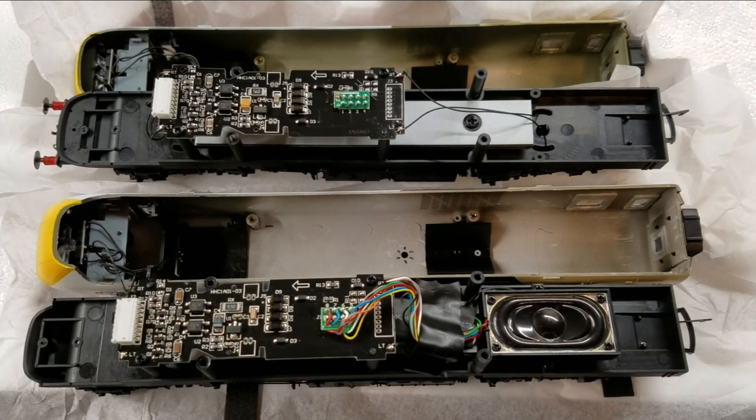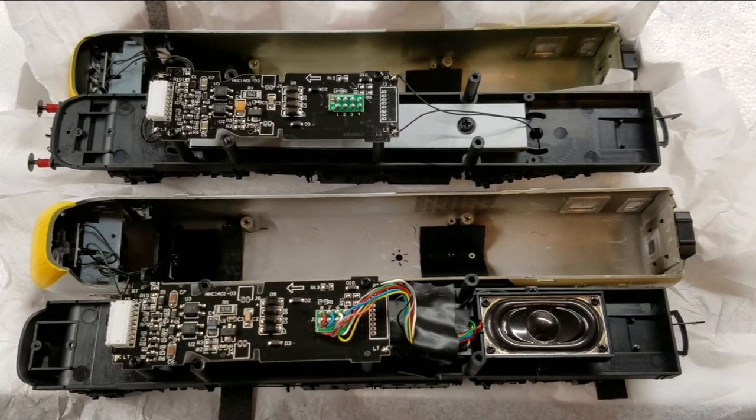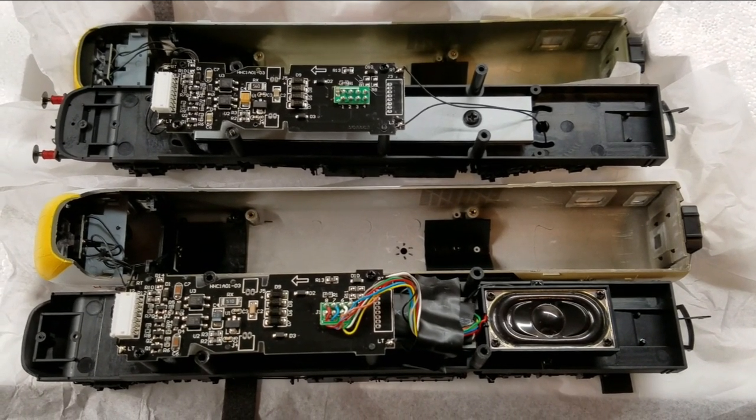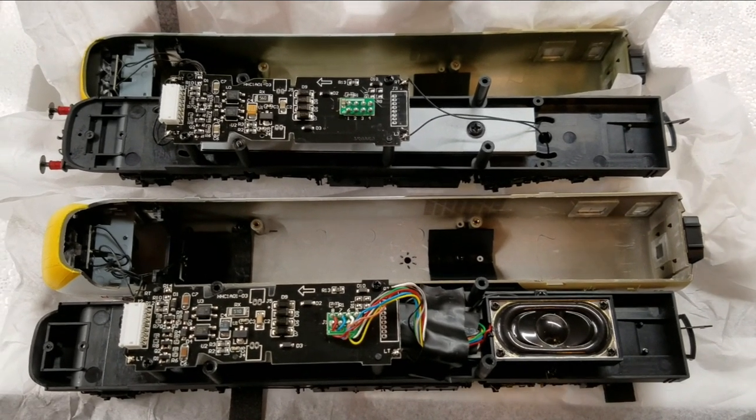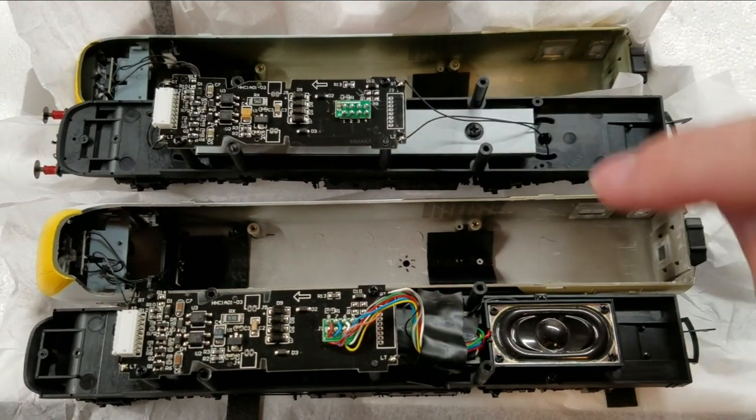It does look a little bit different. But everything else, it does look like Hornby has pretty much reused that exact same tooling, which is not at all a surprise. It's pretty much what I thought it was going to be. But we'll get a DCC chip fitted into this one.